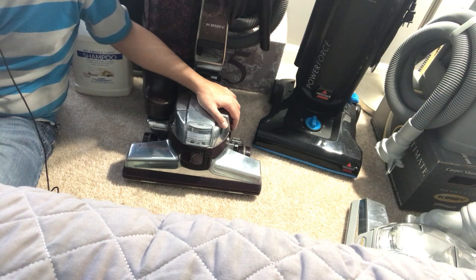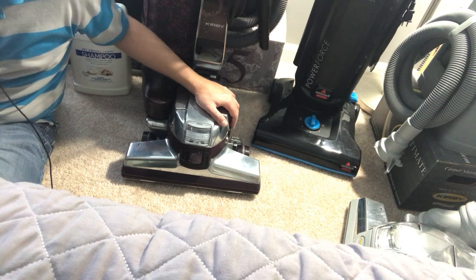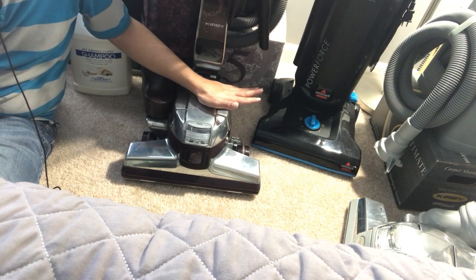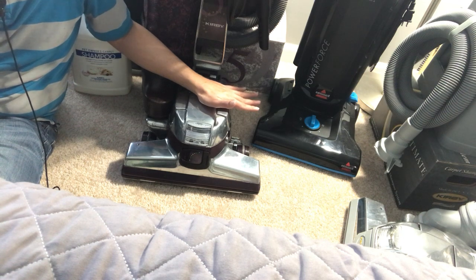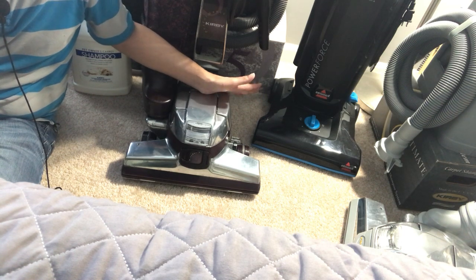Whereas the cheaper ones, like your Bissells and stuff like that, most of the time that's not going to be the case. Most of the time they'll not really take breaks too gracefully. Although I have seen some cheaper vacuum cleaners that are pretty beat up and still managed to go, and it was wonderful.